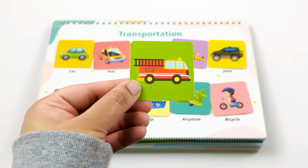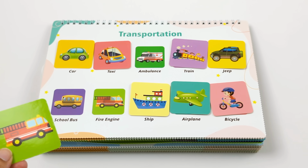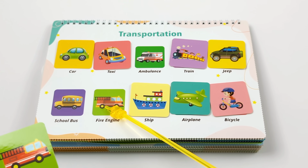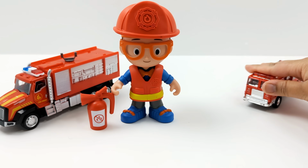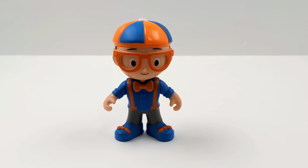Here is a picture of a fire engine. Do you know where it needs to go? That's right, this picture matches. Great job! Great job learning about firefighters and fire trucks, Blippi! I wonder what Blippi will explore next.